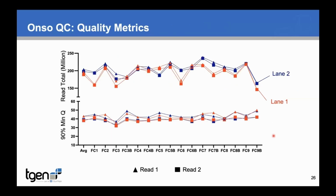You can see the read totals that we're getting. And most importantly is this bottom graph with the metric around base quality. So this means that 90% of the bases have this particular quality Q score or higher. So this is the minimum quality in 90% of the bases. And you can see that across all the flow cells, we're getting that to be around Q40 or higher. The single exception is this flow cell 3, and that's the one where we over clustered it as we were trying to drive the cluster density up.